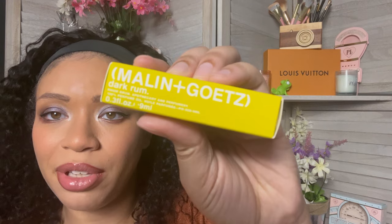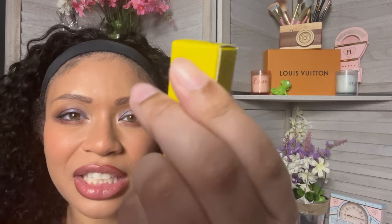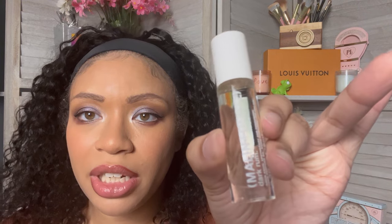The final thing in here is a perfume. And this is the Malin and Goetz Dark Rum. Ooh, okay. I like the way this box feels. It's just got like a slick, waxy kind of feel to it. Hopefully it smells good like those other scents that I've tried. And this is what it looks like.